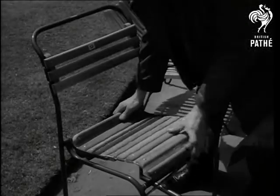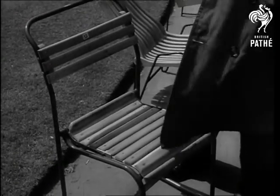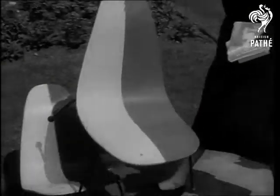Think they're not impressed? Far from it. Quite the reverse, in fact. They're more comfortable than they look, and they make an even nicer pattern if you stack them.